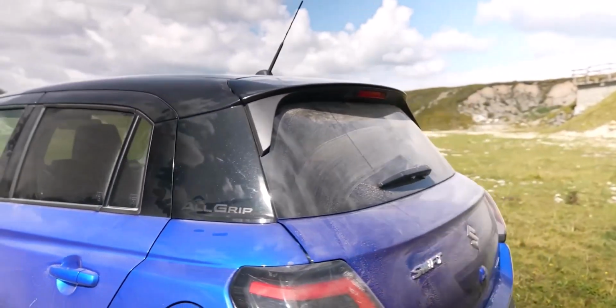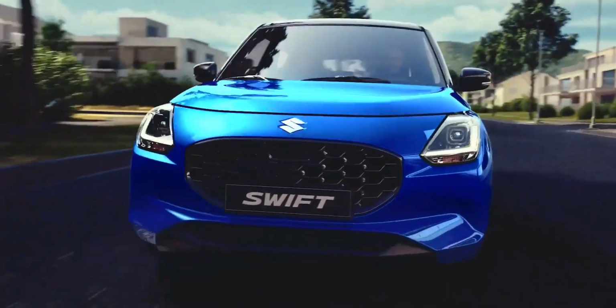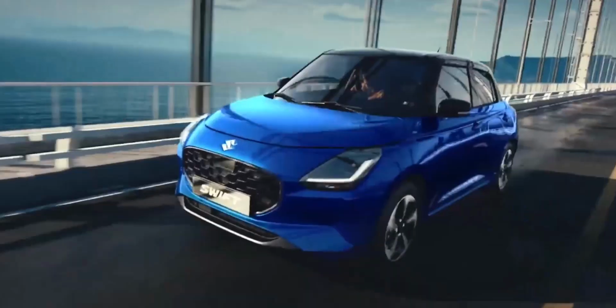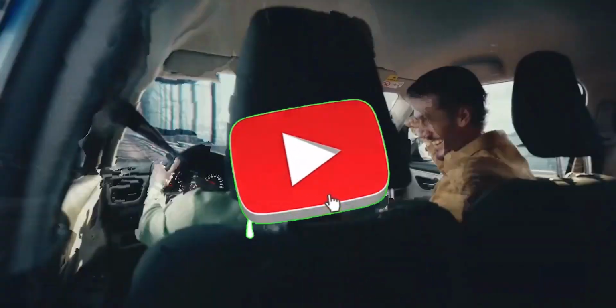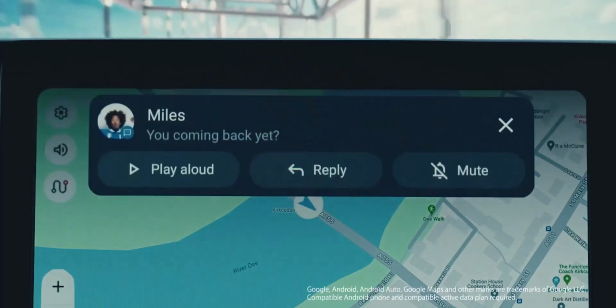Imagine zipping through city traffic with ease and then hitting the mountains for a weekend getaway. No sweat. Thanks to its 1.2-litre mild hybrid engine, you get 83 horsepower and impressive fuel efficiency, all while keeping your carbon footprint low. Inside, it's all about smart space.